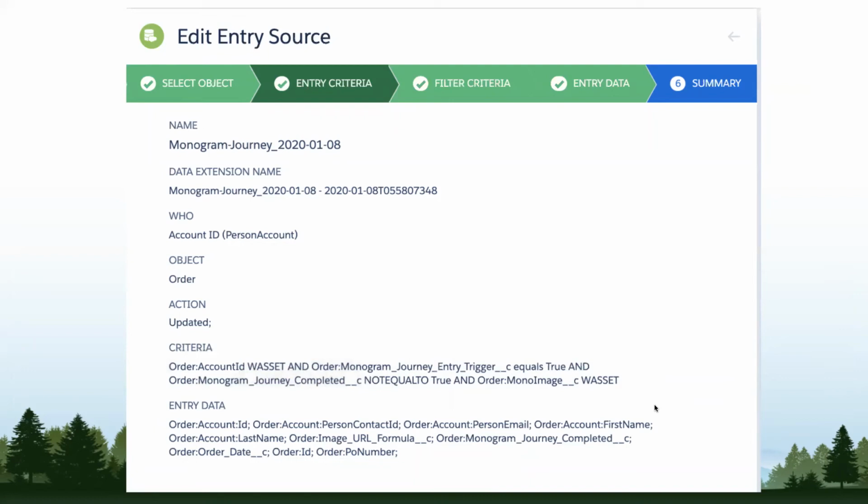and we want to make sure that the monogram journey entry trigger is checked or true, and also that the monogram journey completed checkbox is not equal to true. So to tie that together, that's the field update step that comes directly after the journey email is sent. So if you think about this from the beginning, when the order object is created, neither one of those boxes are selected. Once the photo is taken and uploaded to the record, a Salesforce user checks the monogram entry trigger checkbox and saves the record, and that's what kicks off the journey.